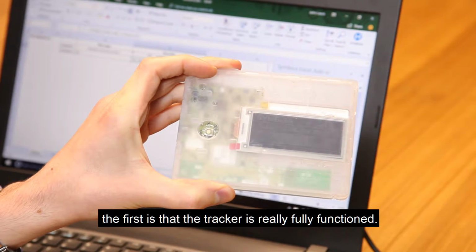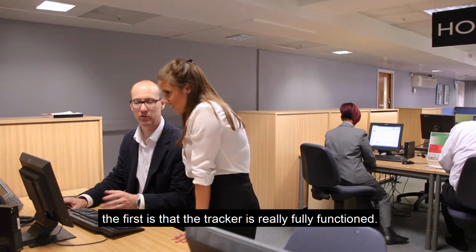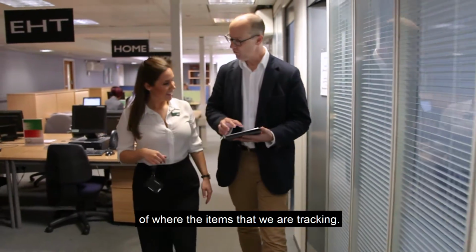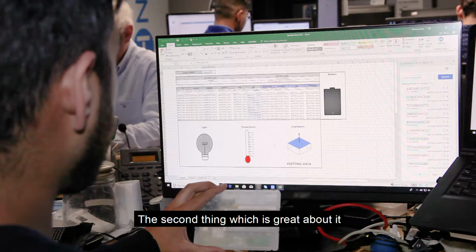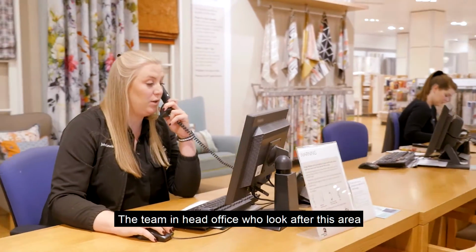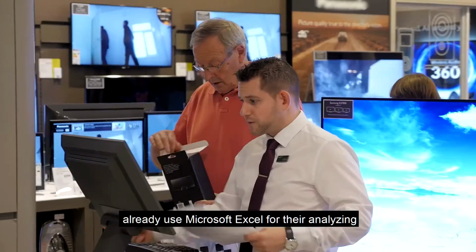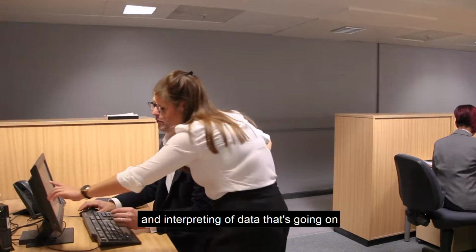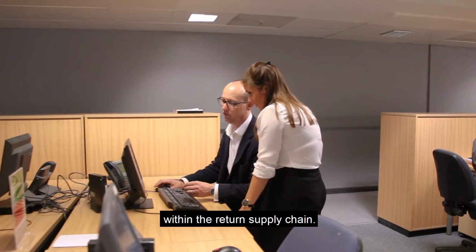The first is that the tracker is really fully functioned. It gives us a very live and granular view of where the items that we're tracking are. The second thing which is great about it is the integration with Microsoft Excel. The team in head office who look after this area already use Microsoft Excel for their analysing and interpreting of data that's going on within the return supply chain.